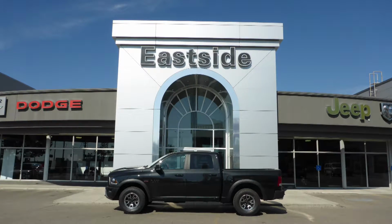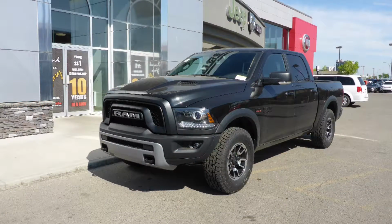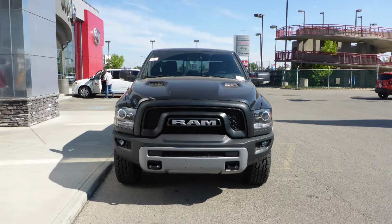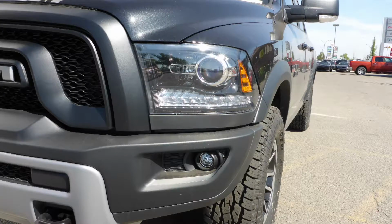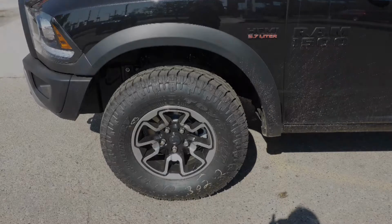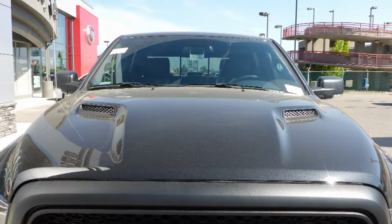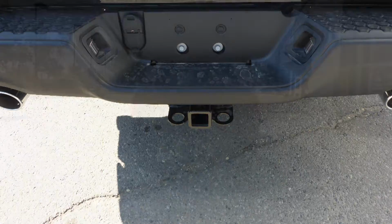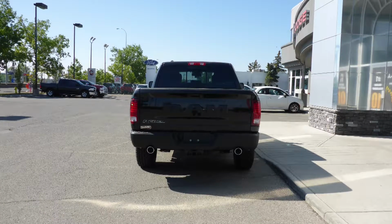Hi, Michael. This 2016 Ram 1500 Rebel Crew Cab comes equipped with a 5.7-liter engine and automatic transmission, halogen headlamps, fog lamps, power-heated folding side mirrors, 17-inch aluminum wheels, a sports performance hood, a spray-in box liner, a trailer hitch receiver, and a black exterior.